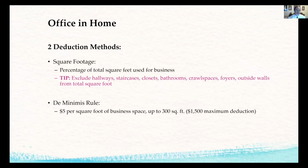Or there's a de minimis rule. If your office is very small, well, up to 300 square feet, maybe that's not that small, but you can simply deduct $5 per square foot.